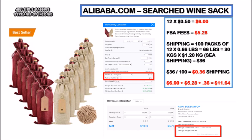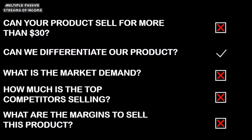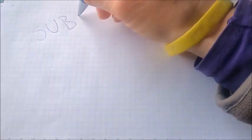So from a margin standpoint, this product would not be a good product to source unless we could find a way to differentiate this product and give us a value of $20 or more. Let's look at Pinterest and Etsy for some inspiration. I actually like the Mommy Survival Kit one on the screen. It probably wouldn't be enough for me to source this product because the price point isn't high enough. The margins don't look good and the market demand isn't great. But this example shows how a simple product can be differentiated and how to properly analyze products you may consider sourcing to determine if the product has the foundation to succeed.